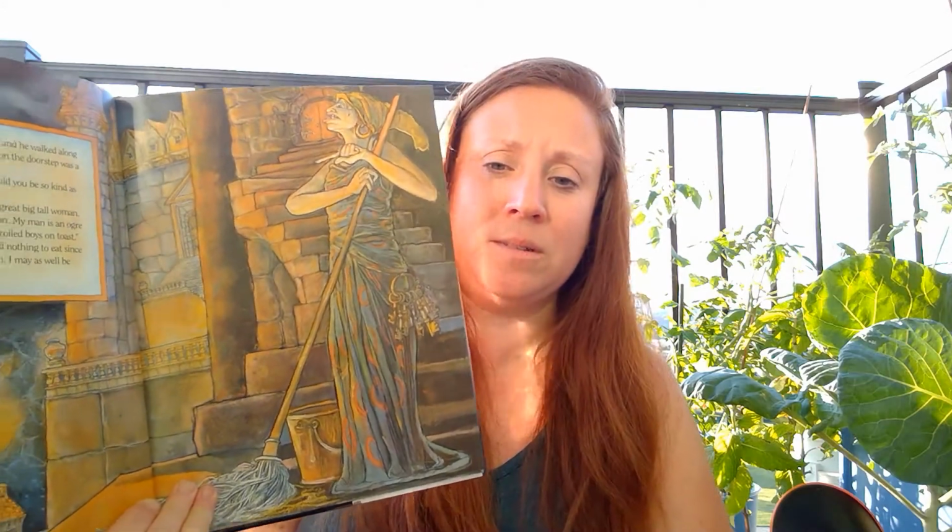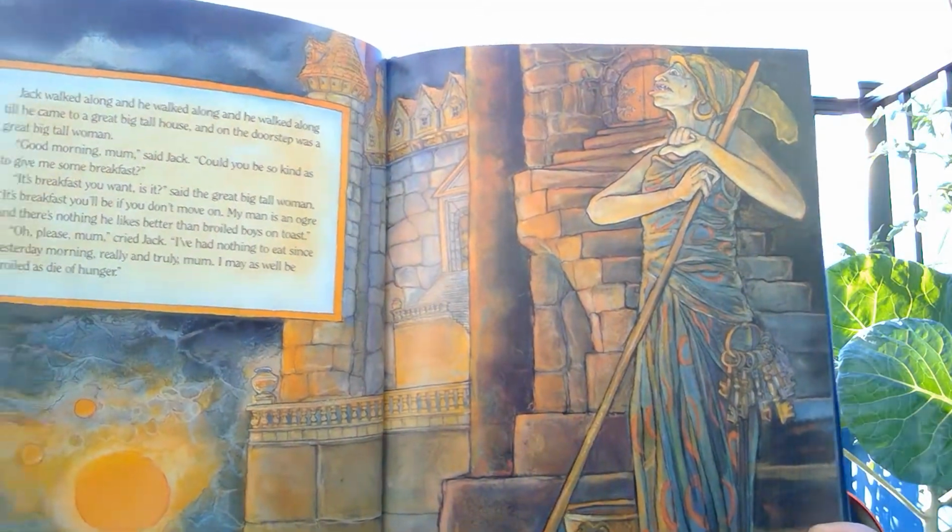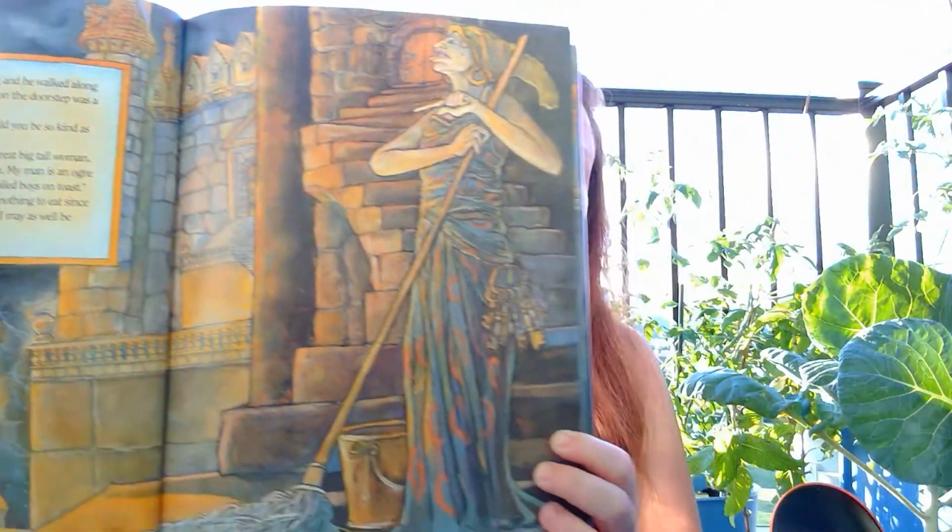It's breakfast you want, is it? Said the great big tall woman. It's breakfast you'll be if you don't move on. My man is an ogre, and there's nothing he likes better than broiled boys on toast. Oh, please, Mom, cried Jack. I've had nothing to eat since yesterday morning, and really and truly, Mom, I may as well be broiled as if I die from hunger. Right? I'd rather be broiled because I'm just going to die from hunger. Please, please, please feed me.